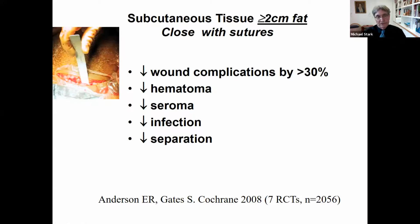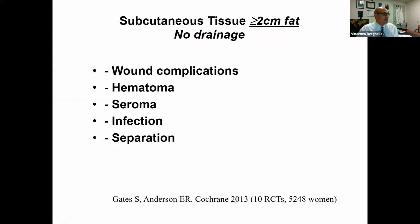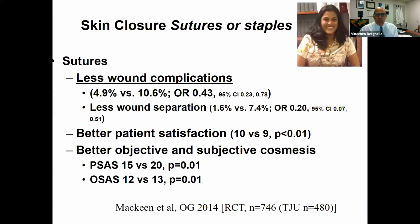So many women are obese, have more than 2 centimeters of fat, and we close the sub-Q with sutures. We do not put drains in, and Dr. Stark did not talk about this because he doesn't do it, I'm sure, and there is no benefit from routine drainage. The one thing we may differ on is how we close the skin.